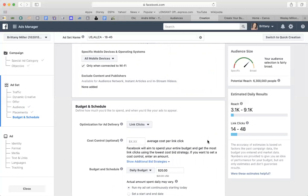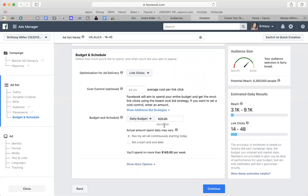Now, you could change this if you want. You can change it to 10. You could change it to 5. Whatever budget you have and are willing to spend. You know, for this, I like to start off at $20 a day just to test the waters to see how it goes. And I run it for 3 days before I do anything. You do not want to touch it until it goes through a 72-hour cycle. Most people panic and they turn off their ads right away, and you don't want that. So that's why I said, if you have the money, go for it. If you don't have the money, spend what you can to test data.